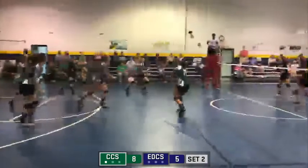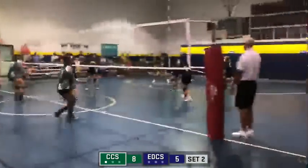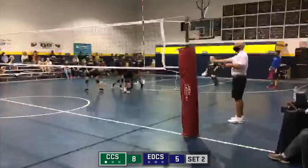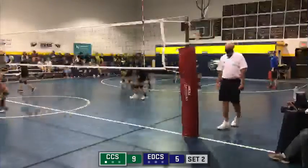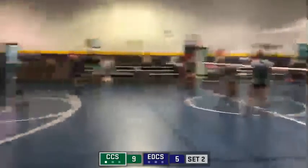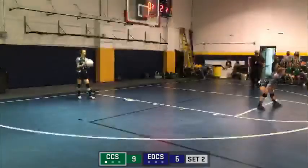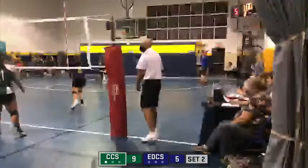Abby Jenkins caught off Emma. Emma did a great job of getting out of the way, and Lillian, she's very humble. She needs to get pumped up. My goodness, that was an excellent play right there. That's a momentum builder right there. Abby Jenkins serving as Calvary's up 9-5, and she hits it out of bounds.